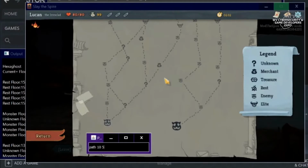And then this is where, if we were going to continue, I basically go through the entire map from top to bottom. But if we skip to 425, that's where I'll show you how the path command works.